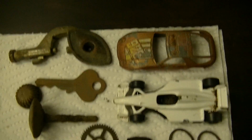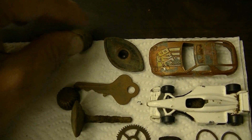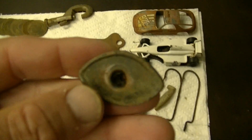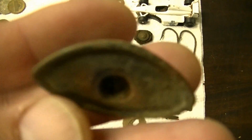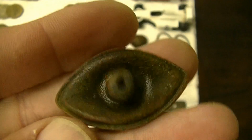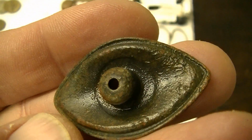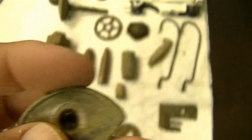Let's go through some of the relics. Little brass clasp for a dog. I'm curious about this one. I've seen these before. Have no earthly idea what they are. Can't see any writing. They're copper. Back looks like this. So anybody knows what that is, just comment it. I'd really like to know.